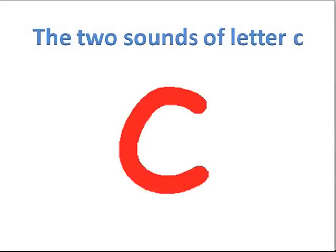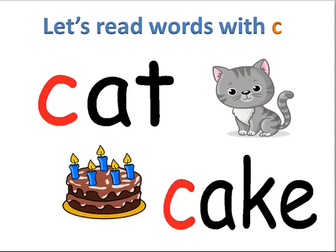Hello, boys and girls. In our phonics lesson today, we are looking at the two sounds of letter C. As you all know, letter C says k. Letter C says k. Let us now look at some words with the letter C sound k. Sound these words with me.